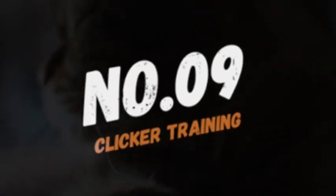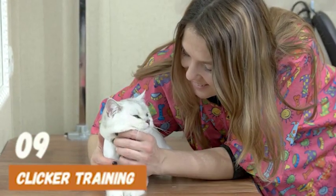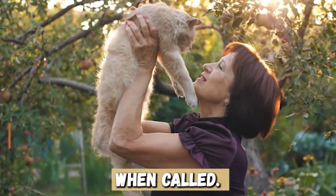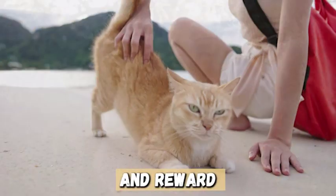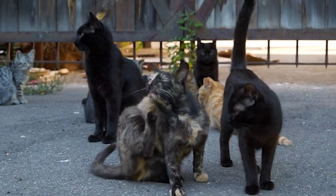Number 9. Clicker training. Clicker training is a form of positive reinforcement that involves using a clicker to mark the behavior you want your cat to repeat. This can be anything from using the litter box to coming when called. When your cat performs the desired behavior, click the clicker and reward them with a treat. Over time, your cat will associate the clicker with the reward and the behavior you want them to perform.